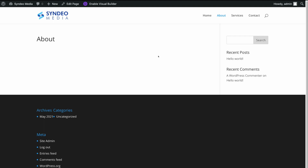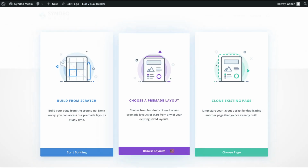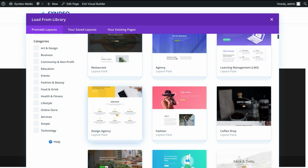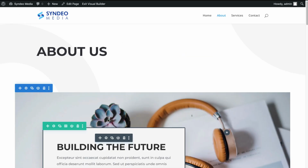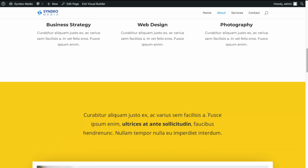So what I want to do is actually import another pre-made template, an about us page, and customize that about us page. So simply navigate up to enable visual builder and then come down and click browse layouts. And remember, this is the pre-made template that I'm using for my website. So I'm going to click here and then find the about us page and then click use this layout. And as you can see, we now have the About Us page imported from the pre-made templates.